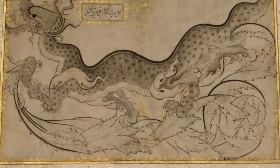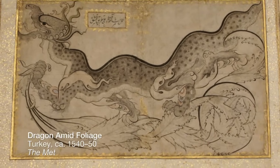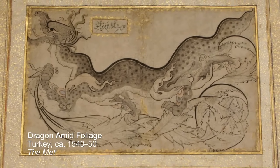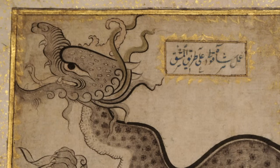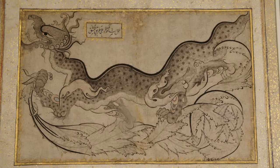Saz leaves surround a dragon in this dynamic drawing by the celebrated artist Shah Kili. Now, he was obviously trained in the art of calligraphy, because if you look at the way the line goes on the back of the dragon, it's thick and thin, it moves like a calligraphic pen. But the dragon has real life, he has great teeth, he has great vigor in the way he moves, and all around him are these delightful leaves.